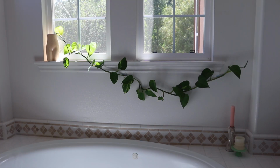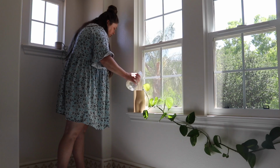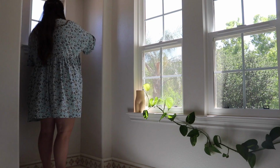So I think this looks amazing. I could not be more excited about this. Like I said, I've been waiting for it for months. It's gonna take a while for it to fully grow all the way around the window, but I'm willing to wait.